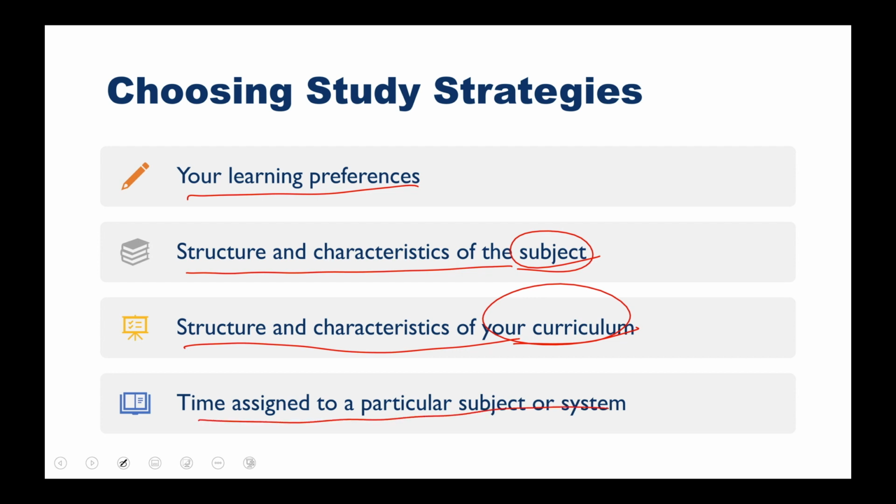And then finally, the time that you have for a particular subject is also important. So again, if you're doing pathology, you have weeks, maybe months, and so you've got more latitude to use different strategies. If you're doing something more limited, like neuroanatomy, you're going to be basically reading First Aid, maybe another review resource, and then doing a lot of Q-bank questions that are tied to that and integrated with other subjects.